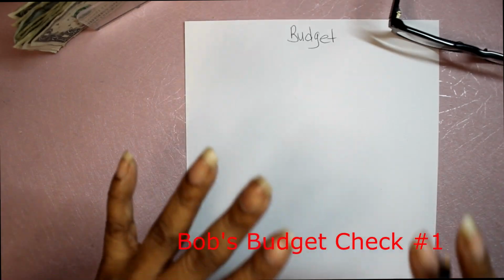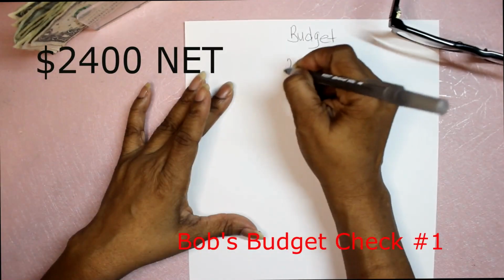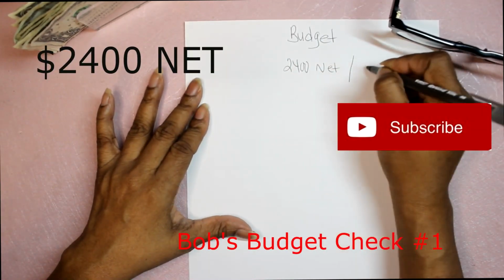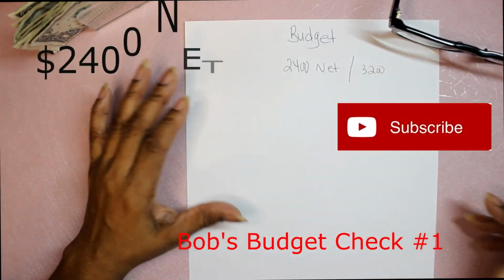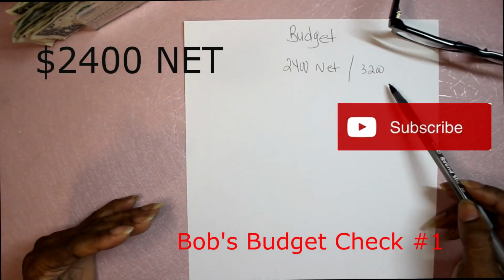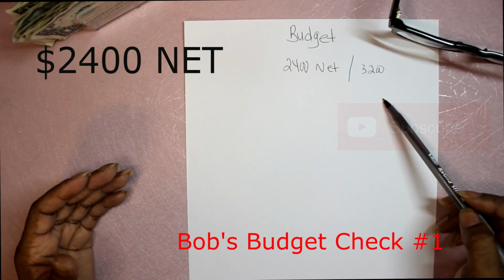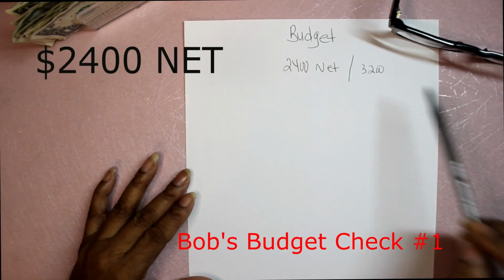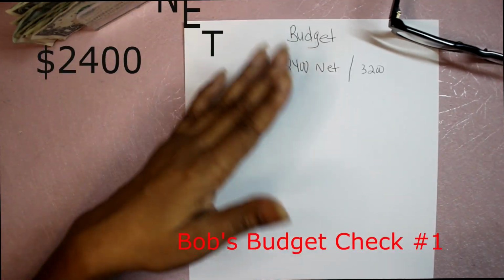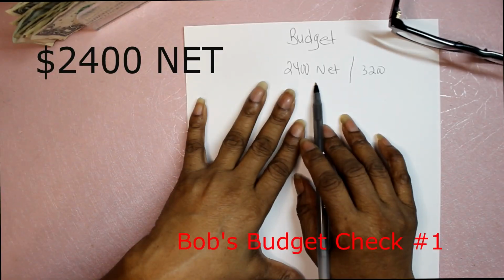Bob gets paid every 2 weeks. He brings home $2,400. That is his net. His gross is $3,200, and of course that difference is taxes. You've got to pay the taxes. He pays for his insurance out of this, and he also puts money into his 401k. He's using a matching for his 401k. So Bob has money saving through his company and through himself. But he brings home $2,400 every 2 weeks.